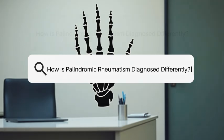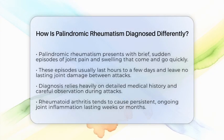How is palindromic rheumatism diagnosed differently? Imagine trying to catch a fleeting glimpse of something that appears suddenly and then disappears just as quickly. That's often how palindromic rheumatism presents. Unlike other joint conditions, it's characterized by brief, sudden episodes of joint pain and swelling that come and go. These attacks usually last only hours to a few days and then completely resolve, leaving no lasting damage between episodes.